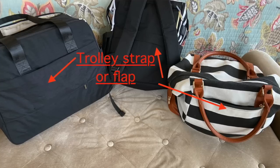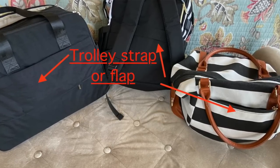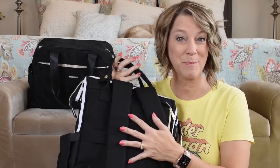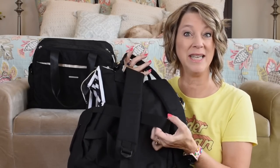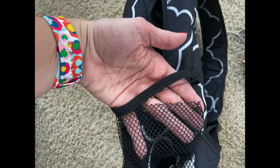I always check that there is a trolley strap on the back of my personal item if I'm not carrying on a backpack. My newest backpack that I am trying out right now only has a thin strap, but it is stretchy. I needed a new backpack because my old one is in dire shape.